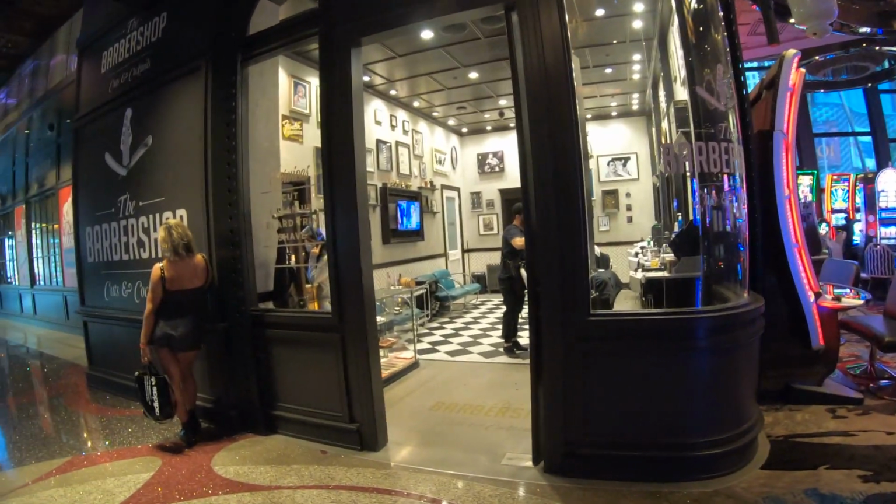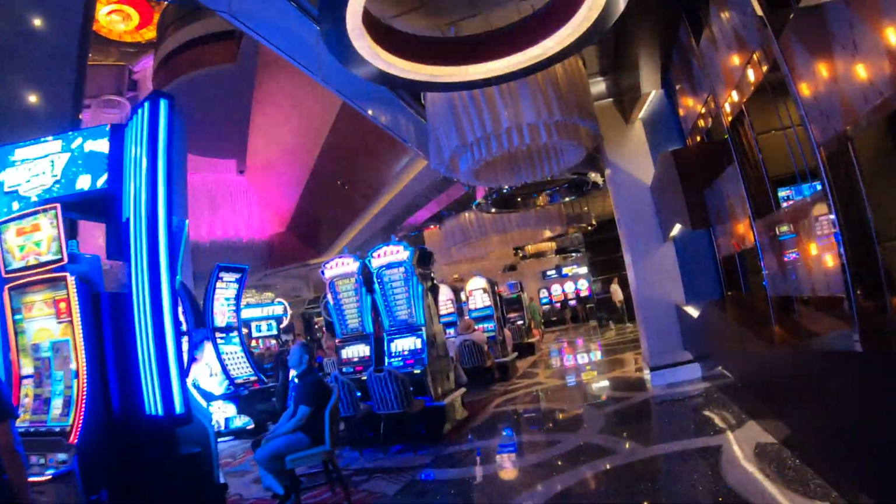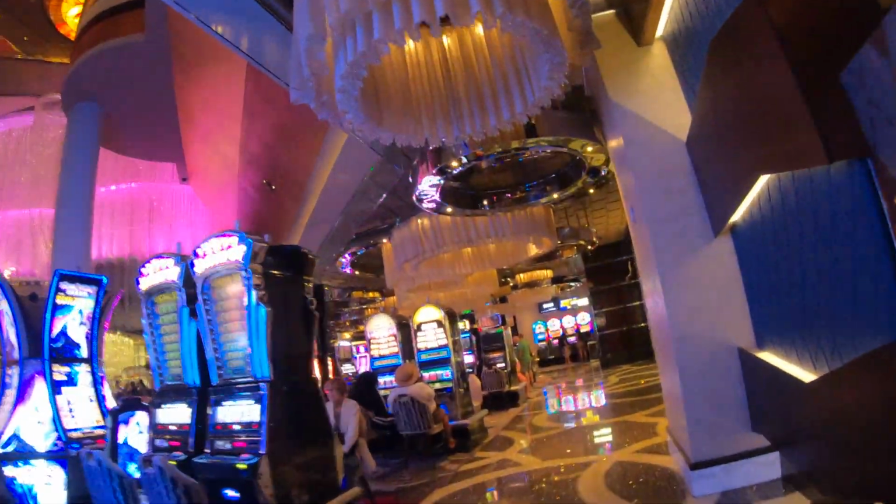On the left-hand side is the barber shop where they'll cut your hair and serve you cocktails at the same time. If you guys knew what I looked like, you would realize I don't have that much hair to cut, but I would definitely go there for at least the cocktails.